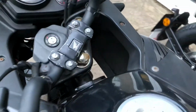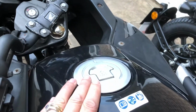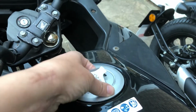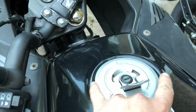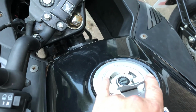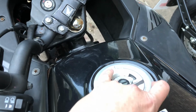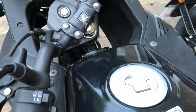And obviously here's where you put your petrol. I had a real problem at first trying to get this key in and turn it. Basically you put your key in there, and there's two little edges here, and you just pop it on, and then righty-tighty or lefty-loosey, and that's it, and then just close it up. Okay.